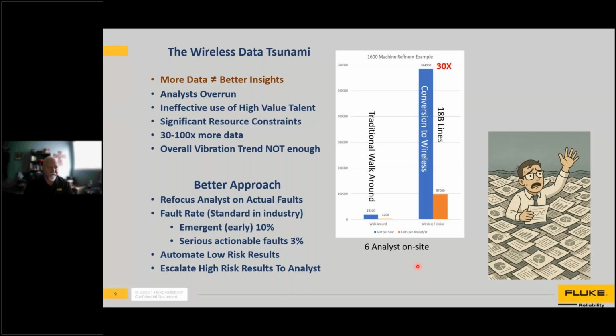This was absolute analyst overload. They were drowning in data. They could not process all this data. They could not manually review this data. They needed some help. So they reached out to us, and we were able to offer this customer some assistance using our automation.